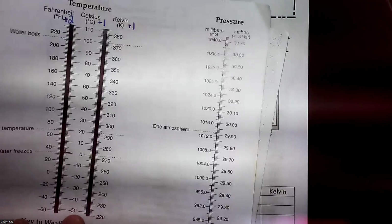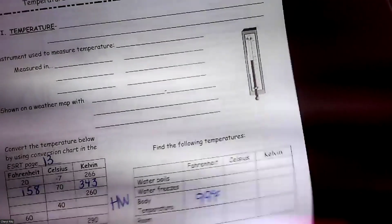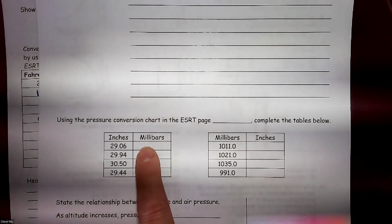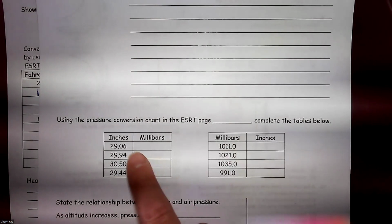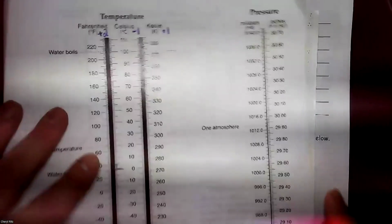These conversion sheets work exactly the same way as the temperature one did. So tonight's homework is going to be these two charts again. You need to go from inches of mercury to millibars or millibars to inches. So let's do one of these together. Let's start with the inches of 29.06. Let's see if you can find that.